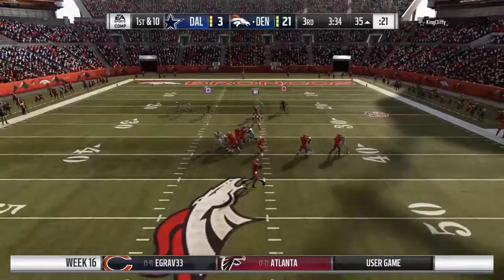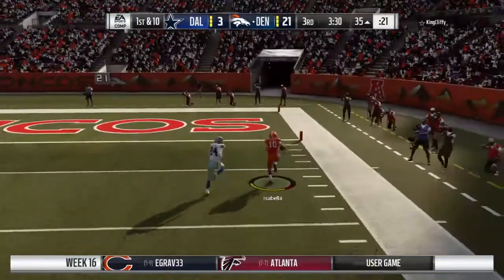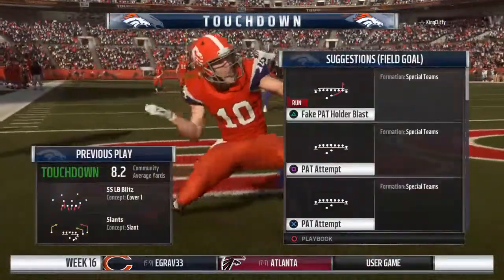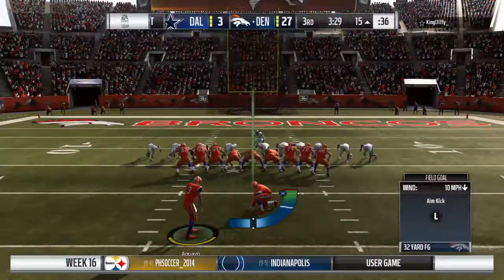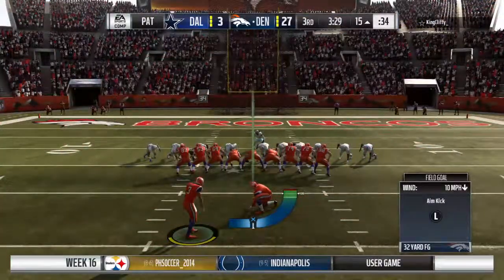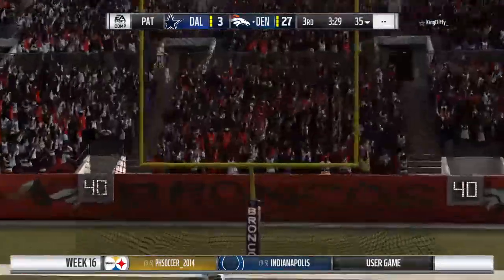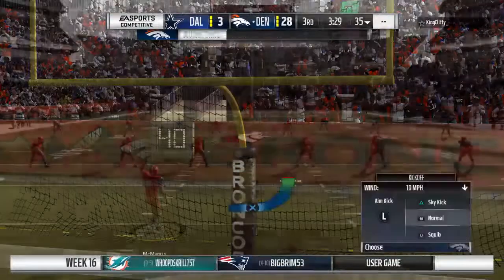They'll come out throwing here to start the drive. Wide open receiver, complete. And he is into the end zone for a Denver touchdown. In for the score. And the Broncos turn that interception into a touchdown. Extra point splits the uprights, and they open the lead up now to 25.